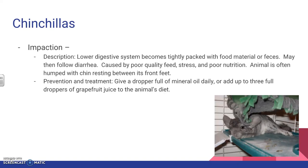Impaction, this is where the lower digestive system becomes very tightly packed with food material or feces. It might follow diarrhea. It's caused by poor quality feed. It can also be caused by stress or poor nutrition. The animal is often kind of like humped over with their chin resting between its front feet. They're just very uncomfortable. Think about how you feel when you have a bellyache.